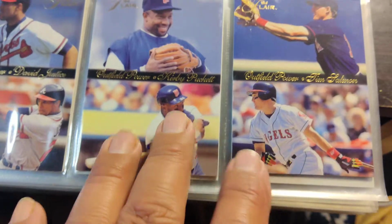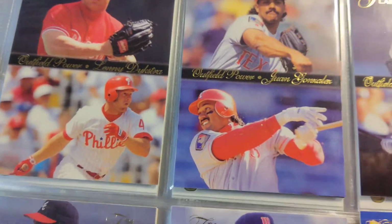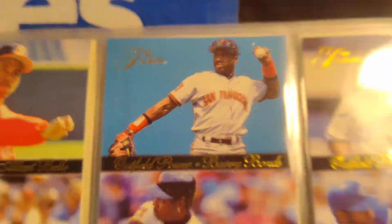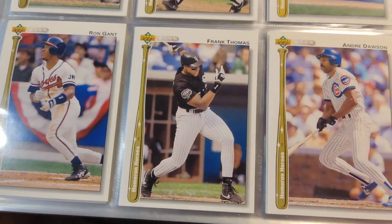And then when I finally did get there, look at these, these are all outfield power. So Kirby Puckett, you got all the big names. You got Ken Griffey Jr. right there. Juan Gonzalez, Lenny Dykstra. There's Barry Bonds. So yeah, man, these are all cool sets. Check out, you got the home run. But yeah, I was expecting a.